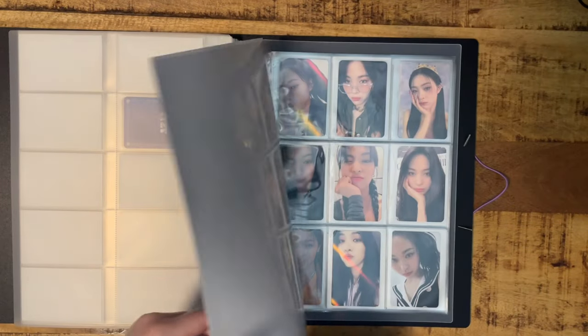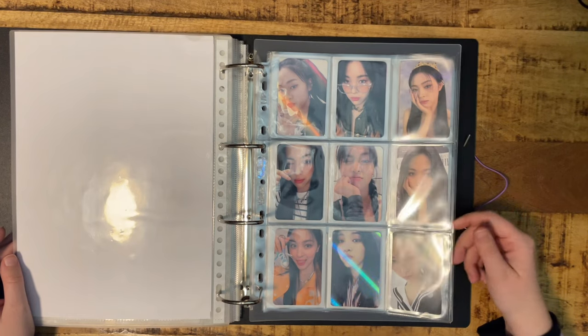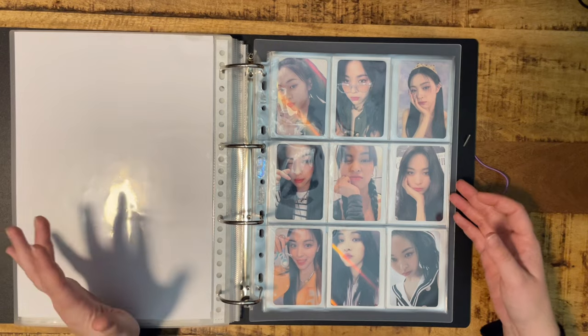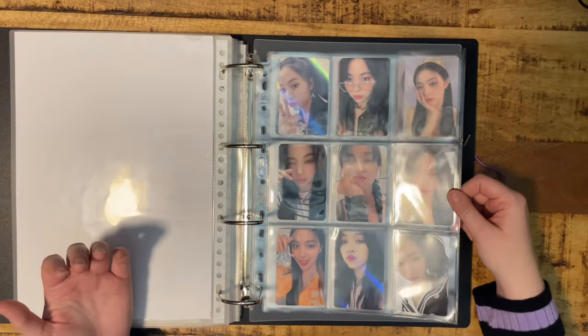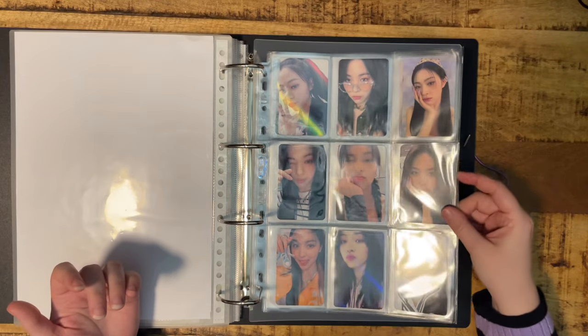So here we have my little Rujin pre-order benefit section. I did change this out a little bit from the last time you saw it, and that is because I am planning on changing how I collect pre-order benefits for the next year. But I will talk more about that in my 2024 collection plans video. So for right now, these are the pre-order benefits I have for Checkmate.